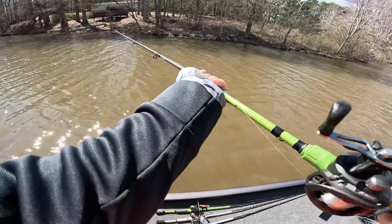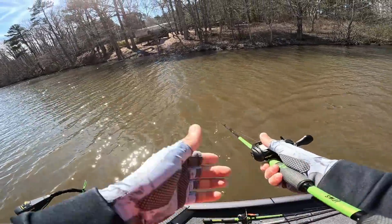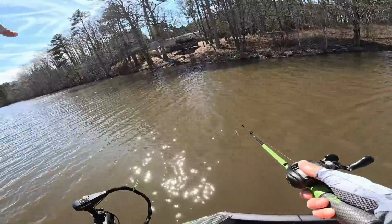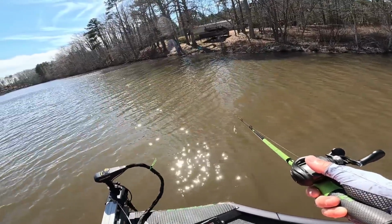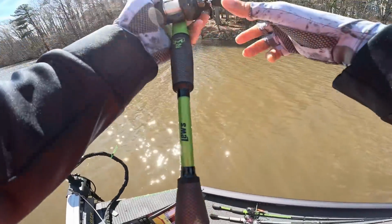So we're here on a lake, and this is actually a lake that I came to a couple weeks ago and did pretty good throwing a red crankbait. We just put in, we're gonna fish up this right side, got a little bit of wood up here, some laydowns and all, and then we're gonna jump over and see if we can catch some.